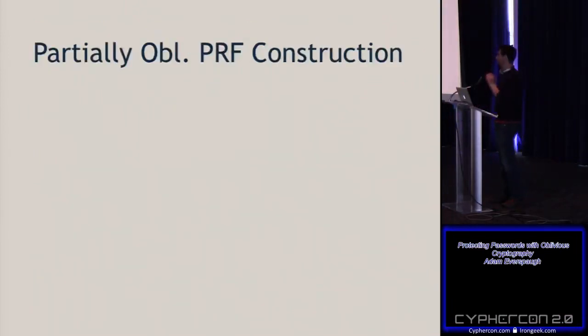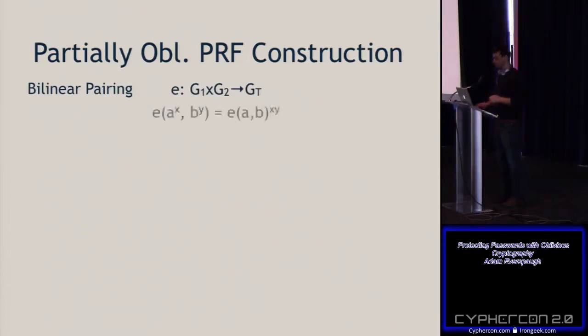Okay, so I'm tempted to go into serious details. There's only 2 slides of math, so for those of you who don't care about the details, it's only 2 slides. Hang with me for a little bit. Okay, so I'll tell you how we build our partially oblivious PRF. We build ours using something called a bilinear pairing, and that's a function E, which maps inputs from 2 groups onto a target group, and it has to satisfy this function.